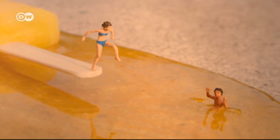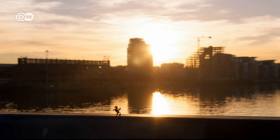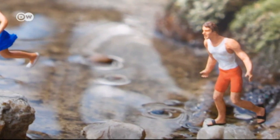A bathing scene. A mounted policeman. A riverside adventure.